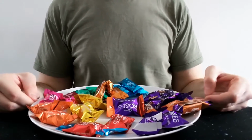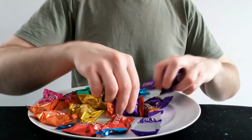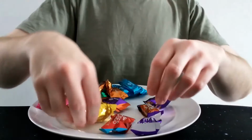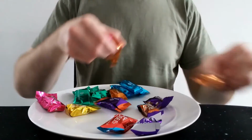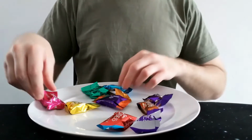Right, so let's get rid of the excess, shall we? Let's see what we're left with. It's a bit hard to review these because there's so many of them. What do you do to review them, you know? Yeah, it's a bit messy. A bit of a nightmare to review.